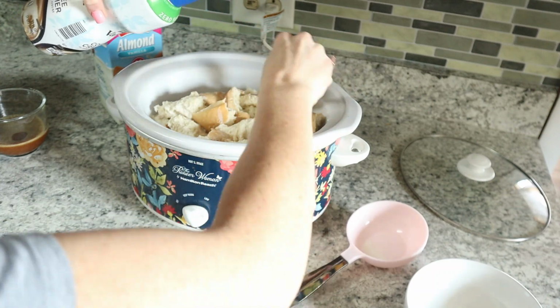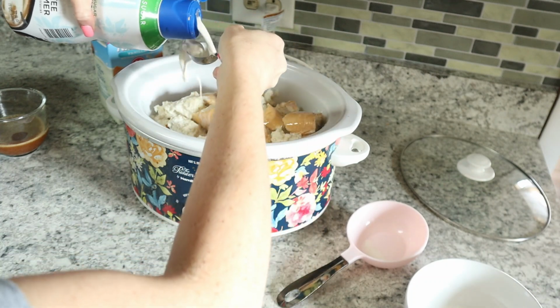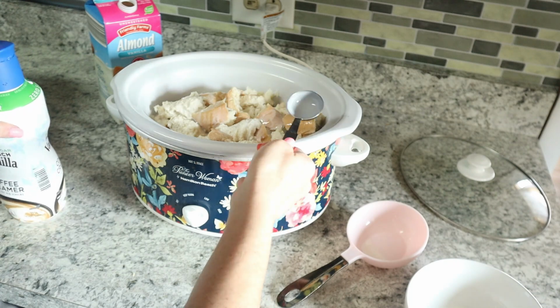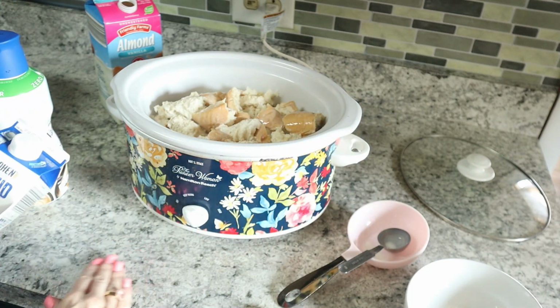So this will be nice and moist. Real gooey, which honestly, when you crock pot this stuff, it tends to get a little dry anyway. I just didn't want to waste what was left.